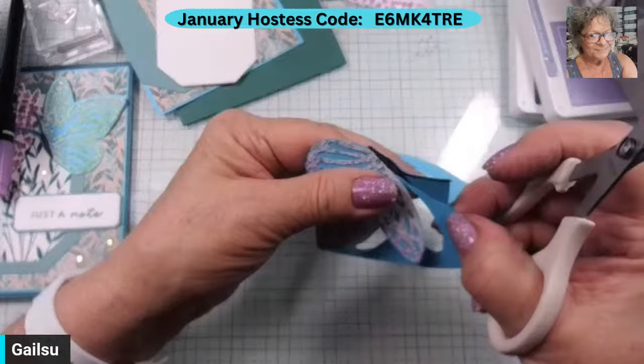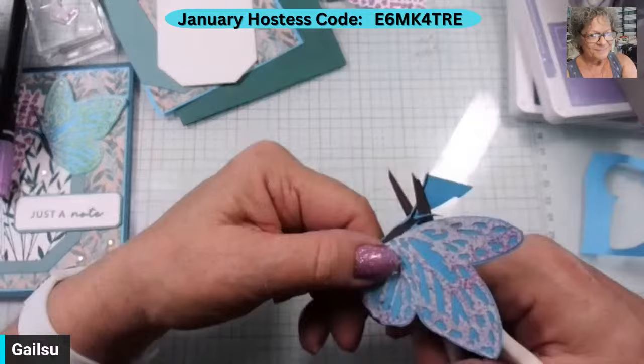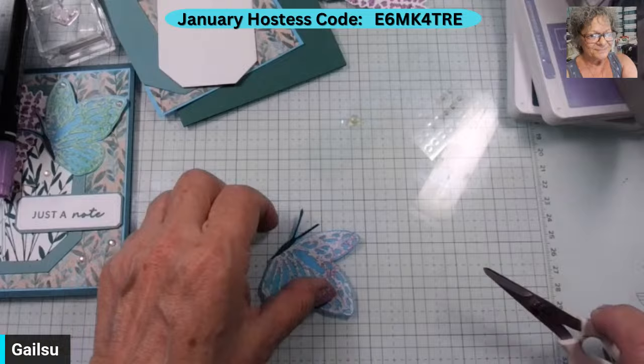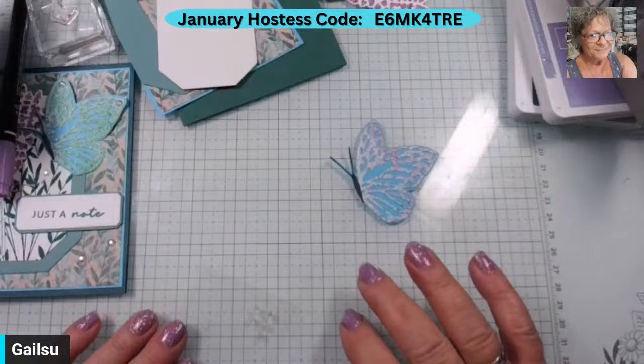All right, now for the antennae. Very, very careful. You don't cut off the antennae. I would love that to be rounded, but we're just going to ignore that. I guess I could do that. Just cut off that little bit. I'm sorry, little butterfly. All right, so that's what it's going to look like. It's pretty. That's what the other one was, more in greens.